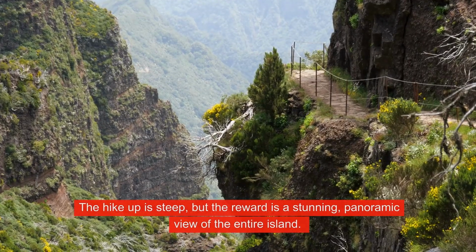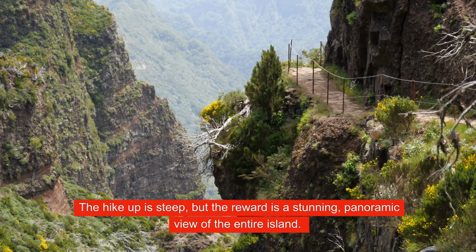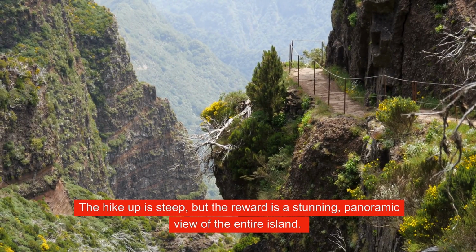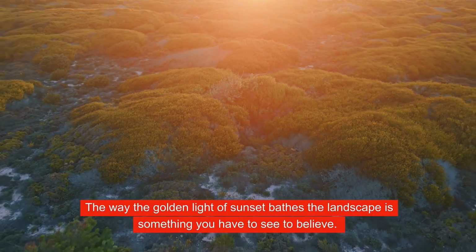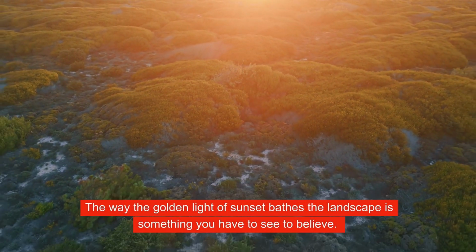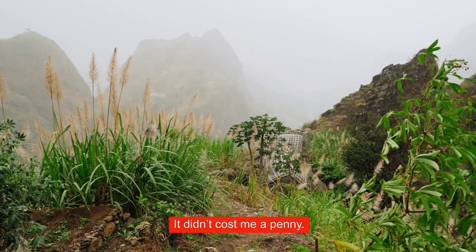Speaking of viewpoints, I decide to end my day at one of the island's most famous spots, Monte Verde. The hike up is steep, but the reward is a stunning, panoramic view of the entire island. The way the golden light of sunset bathes the landscape is something you have to see to believe. And guess what? It didn't cost me a penny.